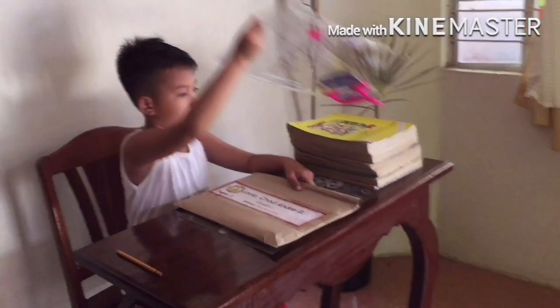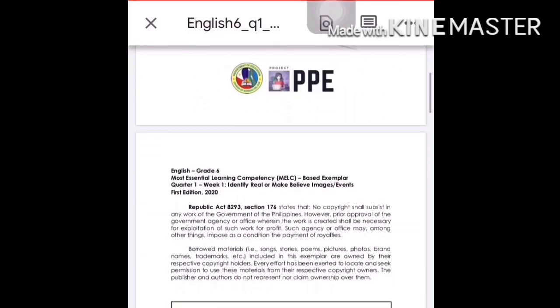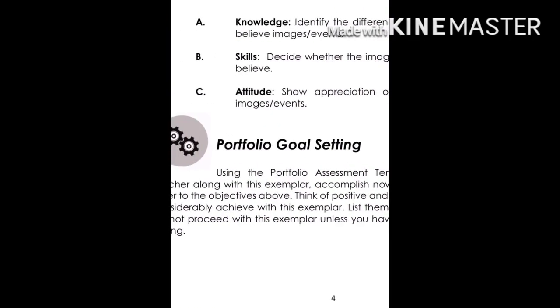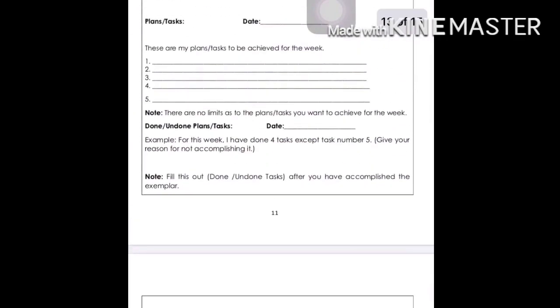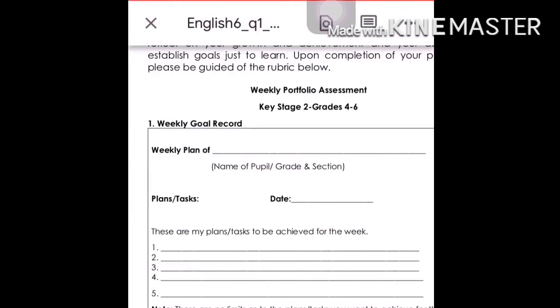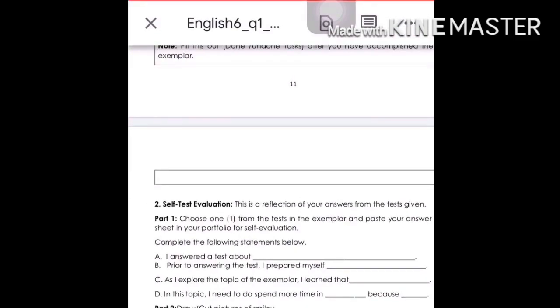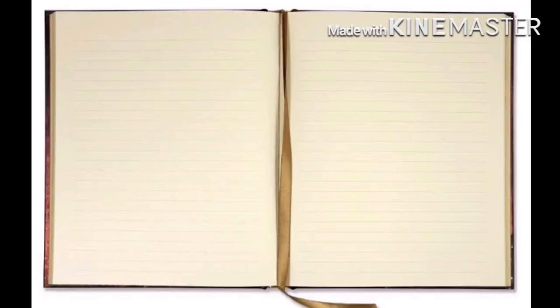At this time, you already have your learning modules with you. In the first few pages, you will see the goal setting. It is clearly stated there that you have to set your plans before answering the activities. Attached with your modules is the portfolio template. Let's take a look at it first. As you can see, this portfolio template is simply a guide as to what contents should your portfolio have.